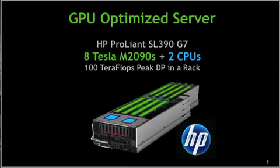So HP has announced a new server that has a tremendous density for GPUs. Their ProLiant SL390G7 has 8 Tesla M2090s with 2 CPUs in a half-width 4U dimension. So you can imagine that you could put this side by side and get 16 GPUs and 4 CPUs in a 4U chassis or dimension. So if you put that in a rack, that's about 100 teraflops of peak double precision performance in just a rack.